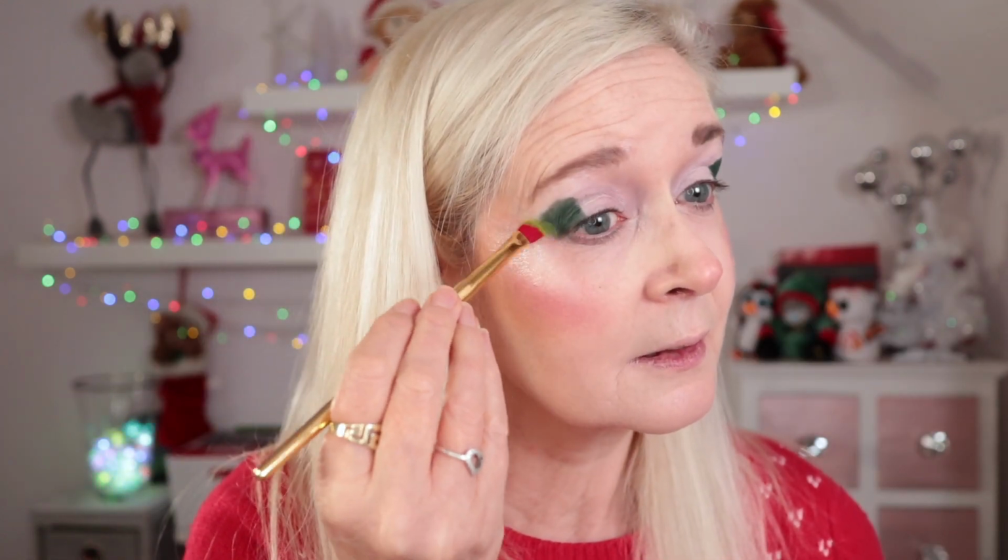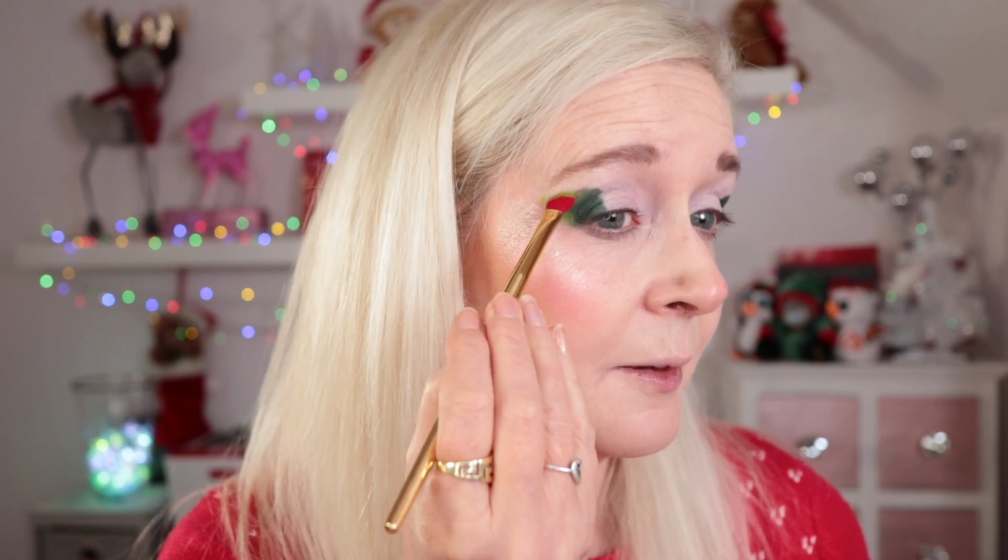I'm going to just dip into another green just to blend this one out. It's a Sugar Pill one, I can't remember the colour, I think it's Acid Berry, something like that. I've had it for years, but we're going to use that. And I'm going to kind of wing the look out just slightly with that as well.